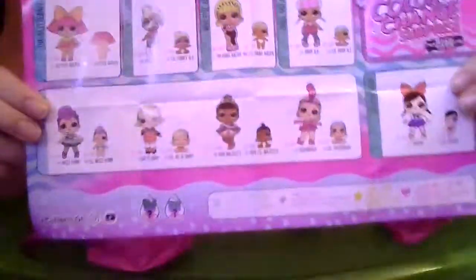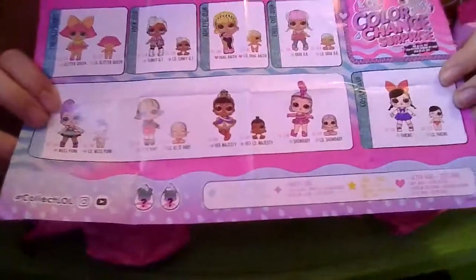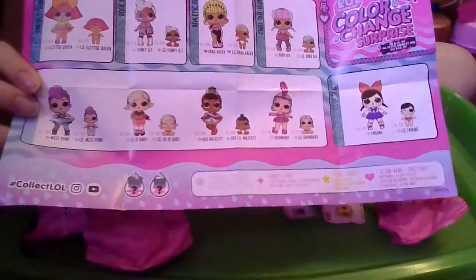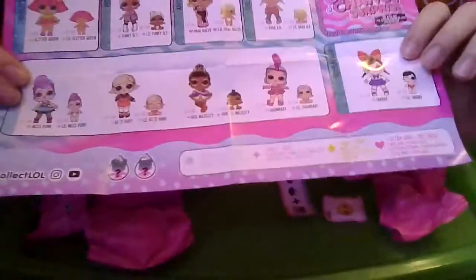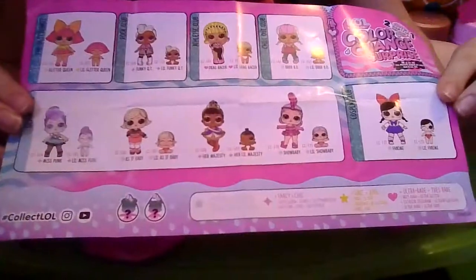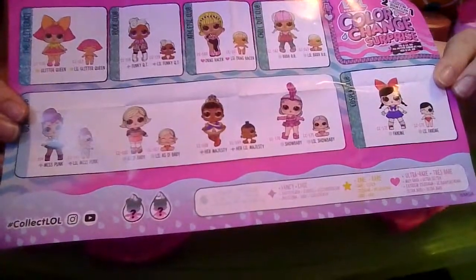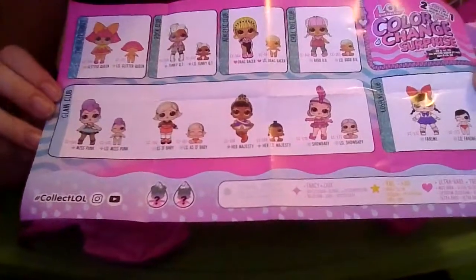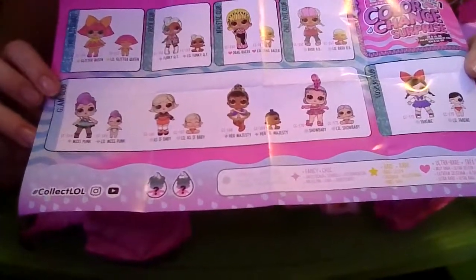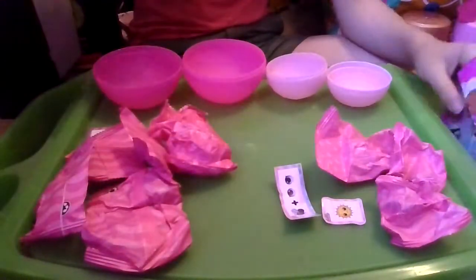And then on the other side, it says, hashtag collect LOL. You can find them on Instagram and YouTube. Both sisters color change. The circle means popular. The star means fancy. I mean, the diamond means fancy. The star means rare, and the heart means ultra rare, which the star and the heart are the limited editions. And then it says, LOL Surprise, Color Change Surprise, me and my little sis, 2 toys in 1. So all the clubs that we have is the Glitterati, Rock Club, Athletic Club, Chill Out Club, Glam Club, and Cosplay Club. So let's see who we get.